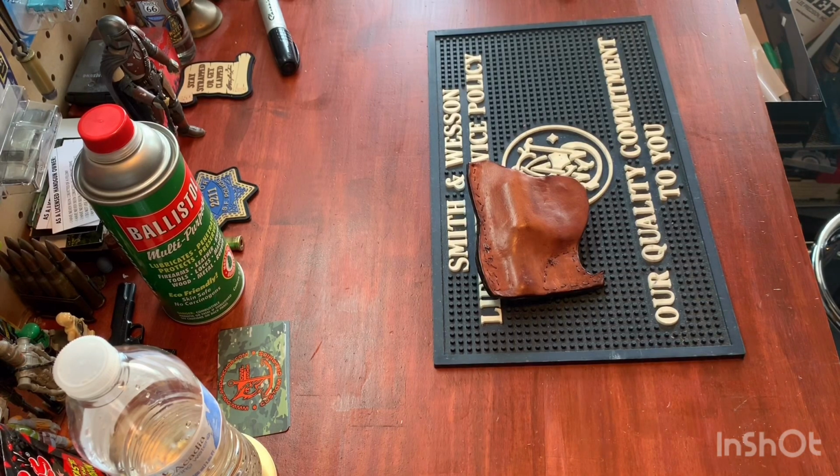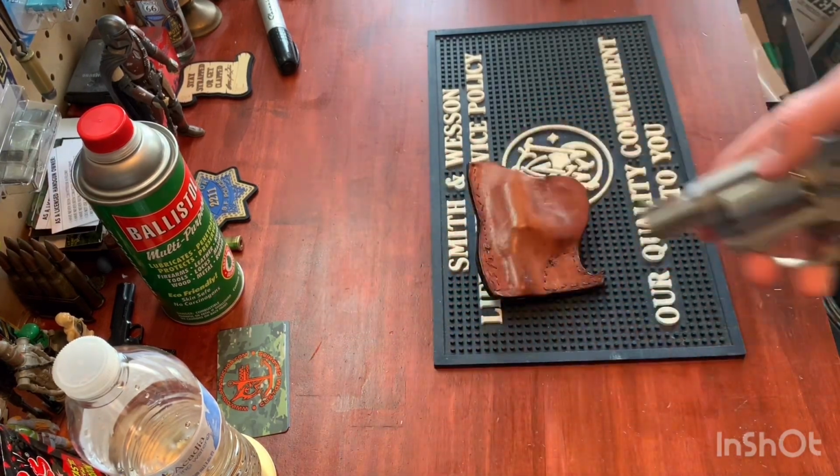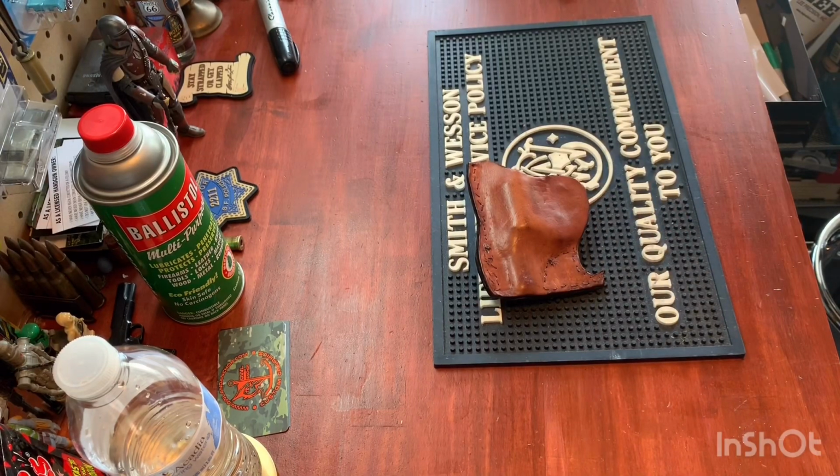Cons of pocket carry are also numerous. You have to carry a very small gun to pocket carry. Pretty much the biggest gun you're going to be able to carry in pocket carry is something like this. This is a 5-shot snub nose. That's pretty much the biggest gun you're going to be able to carry. You're going to be limited to a lot of 380s, a lot of 32s, stuff like that. Good guns, but small guns, difficult to shoot, and not for everybody.